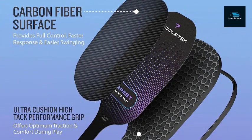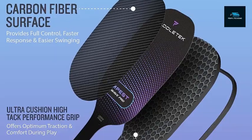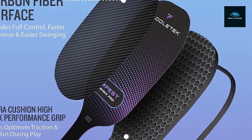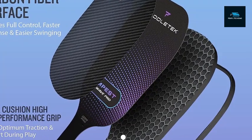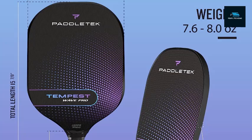The cushion hand grip comes in two sizes and feels comfortable throughout the game. We like that there's a large sweet spot, so you can focus on your opponent, not your form. The paddle's design enhances accuracy, too, to help improve your aim. Overall, we recommend Paddletech's Tempest Wave Pro as a long-term paddle for dedicated players.